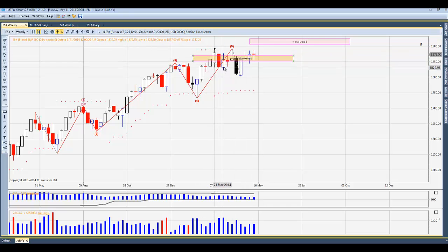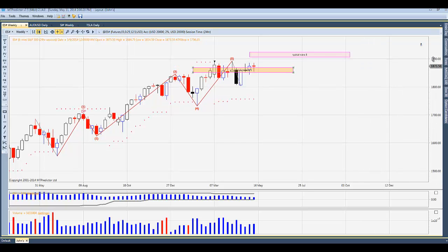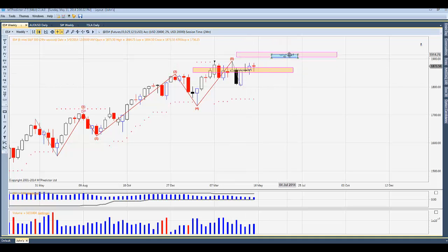And you see the market again is just consolidating in this level. But here's our typical wave 5. There's 1900, a nice round number in the S&P there, and the typical wave 5 is just slightly above that. We can take a decision point off of the wave 5 high here, and right in this area, right at 1900. We're heading into options expiration week here. The tendency is about 70% of the time the market likes to rally into options expiration.